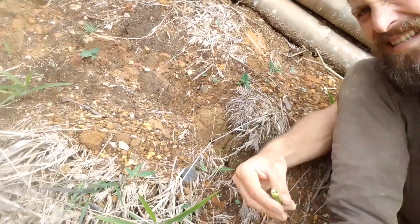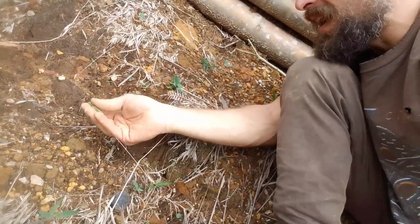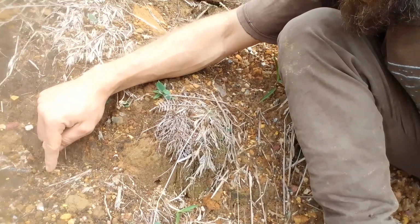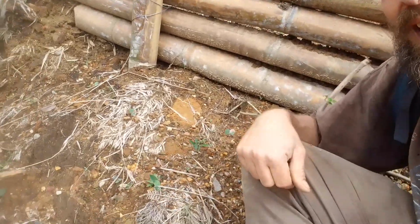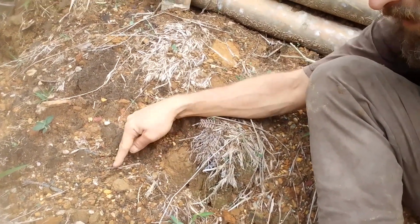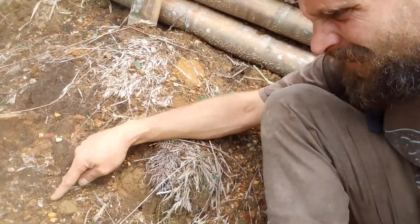So we've got this damaged and degraded space. I'm just going to let a couple of seeds go here, push them in less than a centimeter, cover them up a little bit, and they should do just fine. A third one fell out. That'll be fine. We'll push that in there. There you go.